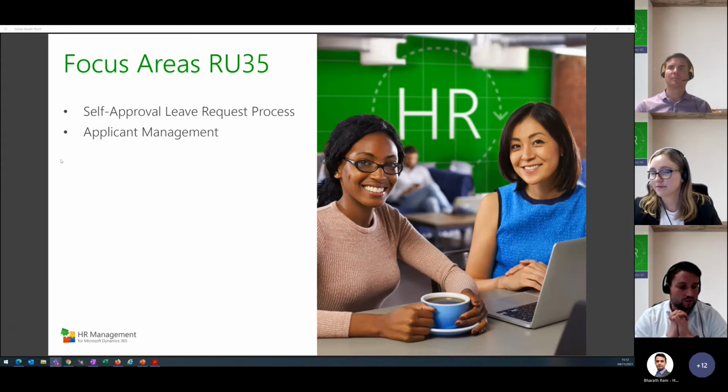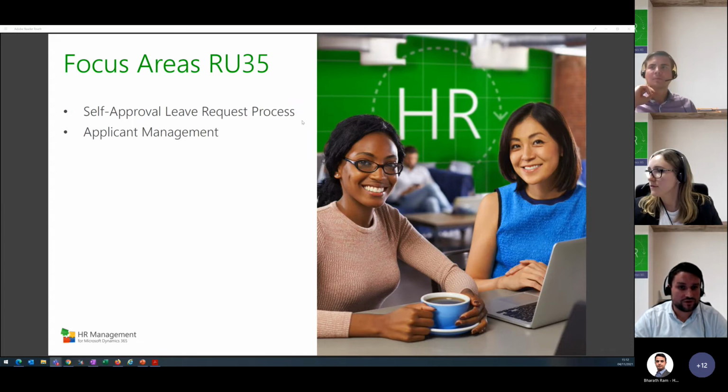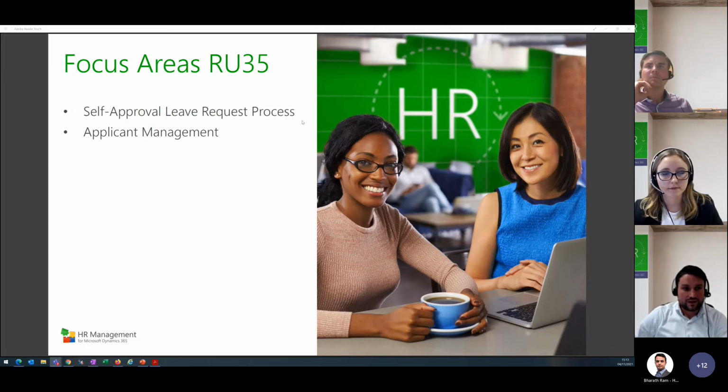We have, as always, a focus area. Each rollup of ours has a focus area, and in this Rollup 35, we focused on the self-approval of leave requests, something which was asked of us a long time ago, and we had a lot of challenges there to make sure that it's working for all of our customers. We are glad to implement and introduce this to our solution now. That's the self-approval of leave request processes. And the second focus will be shown by Vera, my dear colleague here with me, presenting the applicant management enhancement.